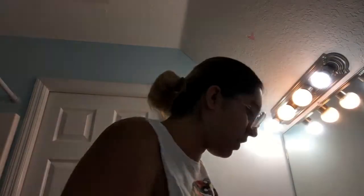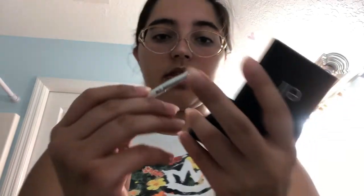Excellent. So there we have the highlight. And for the final touch, since you don't want a dramatic look, instead of a winged liner, we're just going to use this dark brown, and we're going to use that for your waterline in the bottom and on the top, your lash line. So I'm going to take this other thin brush and I'm going to use this for your eyeliner.